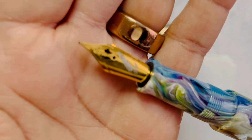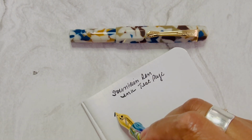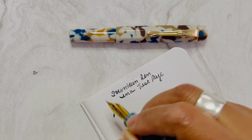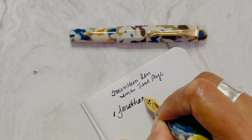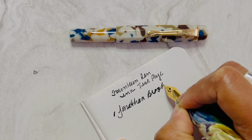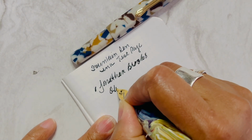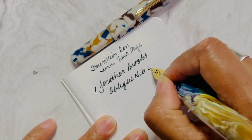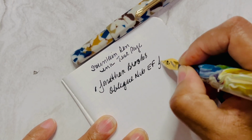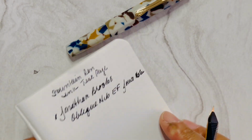extra fine Yovo nib, oblique as well. So I have two oblique nibs. I don't know if this one's gotten it complete. Oh, this one is. Okay, so this is the Jonathan Brooks. This one has not been cleaned out as well. And it is an oblique nib, extra fine. And this was the Yovo number 6. And I just love how it writes.